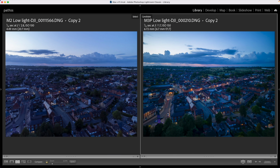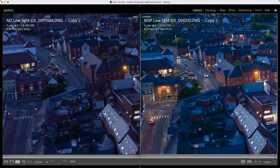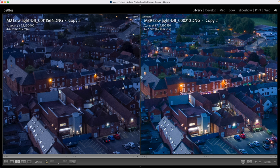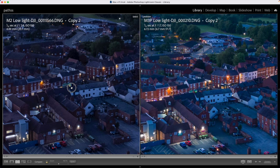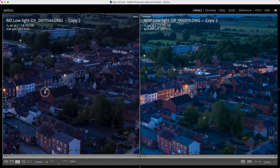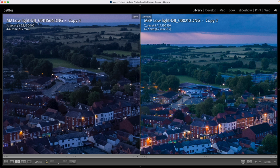Again, if we move across to those garden lights in the beer garden, we can see the same effect, although there is more colour information here than there was on the unedited one. It still doesn't match the colour information shown on the edited Mini 3 Pro image. The illumination on the high street is also better on the Mini 3 Pro, and I think you'd have to agree that the detail levels as we move along the high street are significantly better than those on the Mini 2 image.